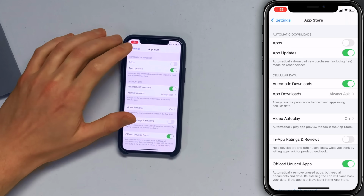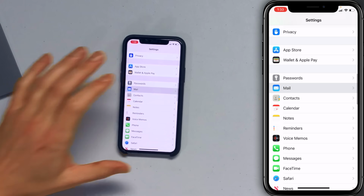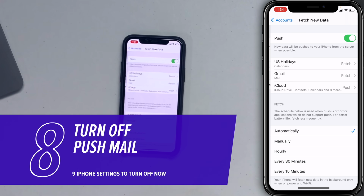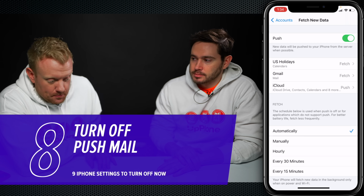The next thing we're gonna talk about is push mail. I'm gonna tap back to Settings, upper left-hand corner of the screen, and scroll down here and tap on Mail. Then tap Accounts, and then tap Fetch New Data. Right now I have mail set to push. Right, one of the biggest battery drainers on iPhone.